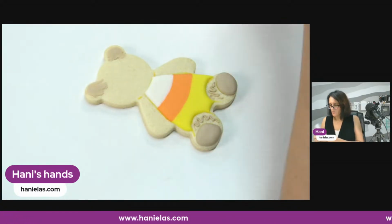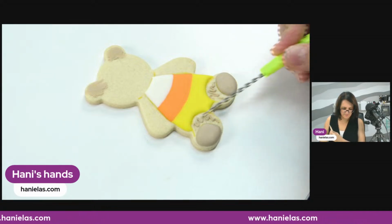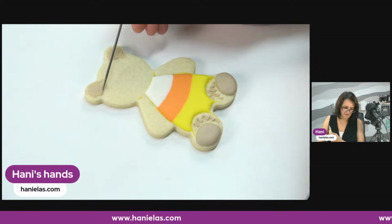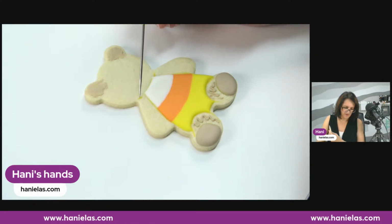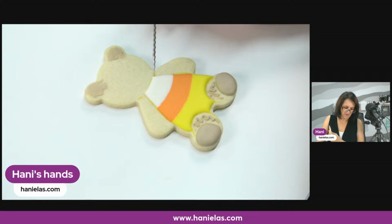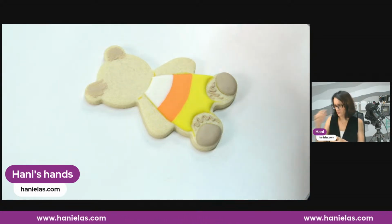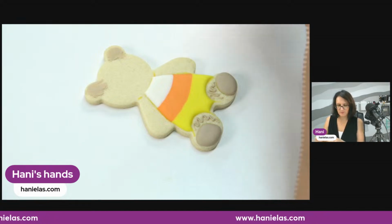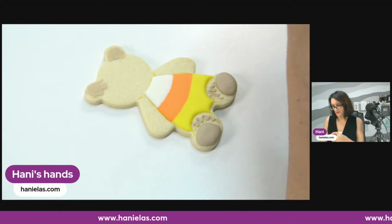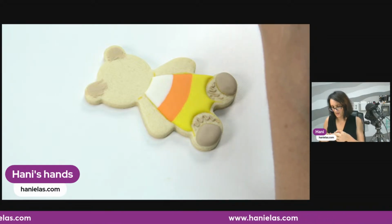All right, so now I'm going to ice this section here, and we can do the arms, and then you have to wait again, because this section is going to be wet. So if you add the head right away, it's going to blend together. So if you want nice definition there, we have to wait for it to crust. So this is a multiple step decorating. There are multiple decorating steps in this one. Let me cut this back.